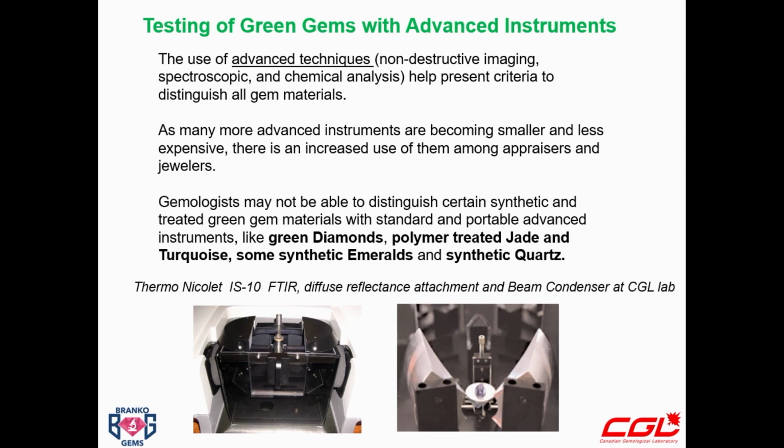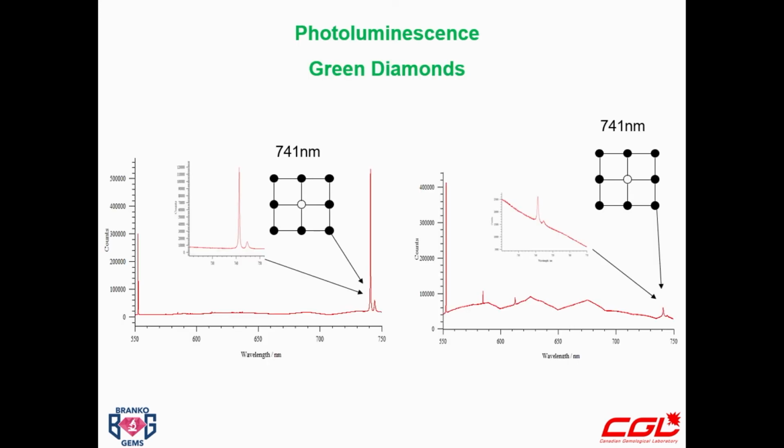Testing with advanced instruments, I won't talk too much about because most of you don't have it. Some of you maybe are thinking about this because the price is going down. A very important one is the infrared spectrometer. I'm using this one for diamonds or small cabochons here, and here a special condenser for jade or for bigger stones. It's very important for many stones: synthetics, amethyst, of course jade, diamonds, turquoise. Many stones could be treated and could be detected.